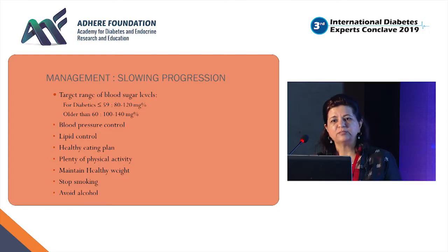Blood pressure also must be well controlled. The lipid control is very essential. A lot of the times we do not even do their lipid profile once a year. If the lipid profile is done, we are able to detect, especially if they have elevated triglyceride levels, they can be put on a proper diet and exercise plan.